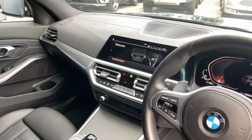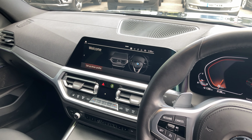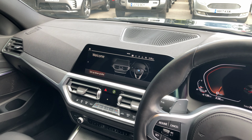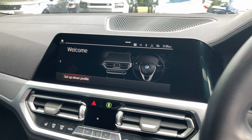One aspect that BMW always do best with is their in-car entertainment system. So powered by the iDrive, you've got the touchscreen BMW Connected Professional infotainment system with absolutely everything you could possibly need. Let's have a hop inside and I'll show you some of the features.